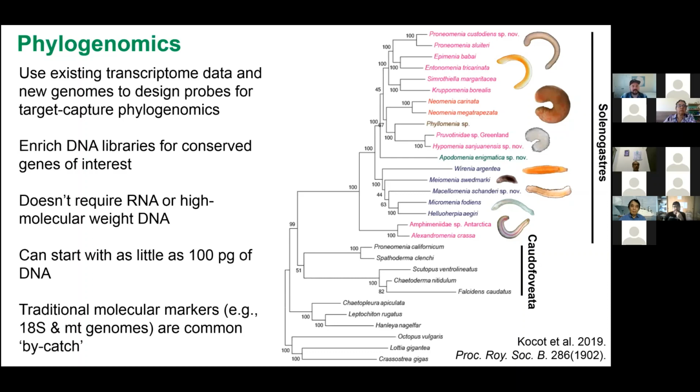And as a nice bonus, although we're designing probes for nuclear protein coding genes, mitochondrial DNA, of course, is really abundant relative to nuclear DNA, and genes like 18S and 28S are multi-copy. So we end up pulling those out with these probes anyway. And so we get kind of a bycatch of data that are compatible with other studies that have used these more traditional molecular markers. And so our data are kind of versatile as well.